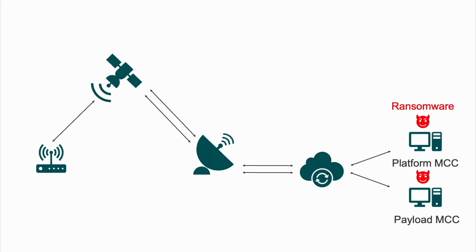Still on ground, many operators are now using cloud services. They are then subjected to the same cyber threats as any other business. Note that most of the cyber incidents in the cloud come from misconfigurations, like poor access control settings, for example. The ground station network is also a potential target, since it is the communication channel between the ground and the satellite. Hackers could, for example, use denial of service attacks to interrupt it or shut it down.